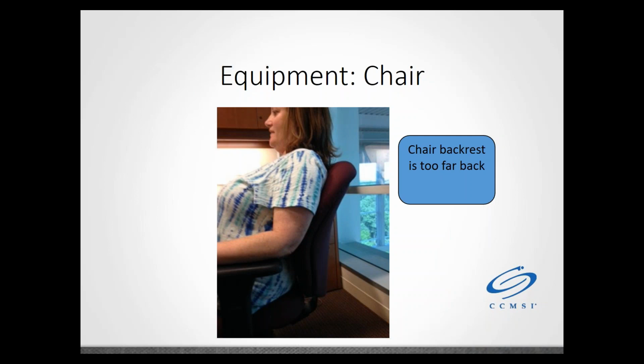As I was mentioning, learning your chair and what the different levers and features do, but this is an example of the chair's backrest going too far back. You can see the person is leaning back. Subsequently, what often happens as a result is we crane our neck forward. We jet our head forward to compensate so we can read things on our desk or view the monitor. We want to avoid that. We want that more vertical position.